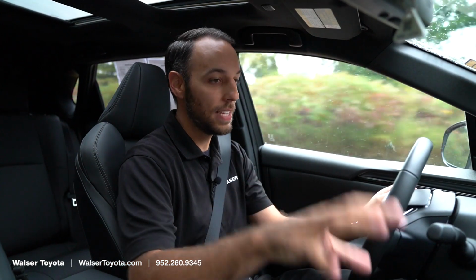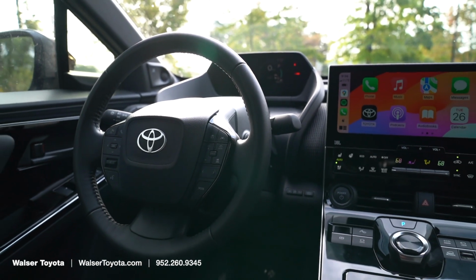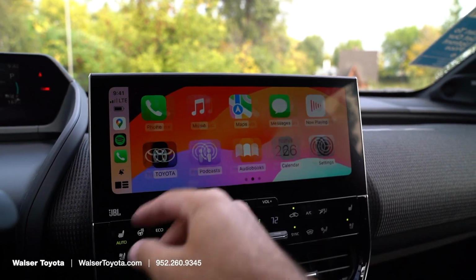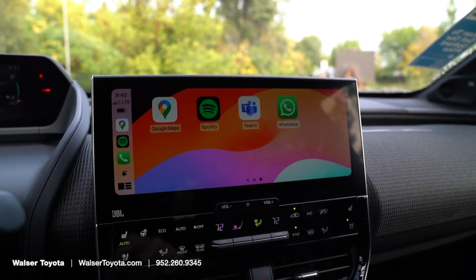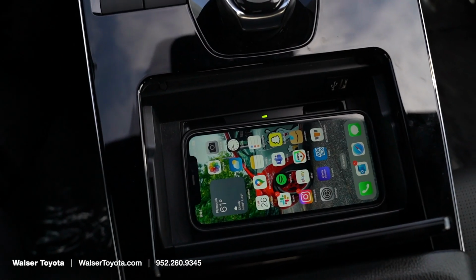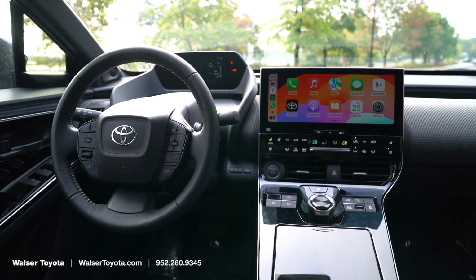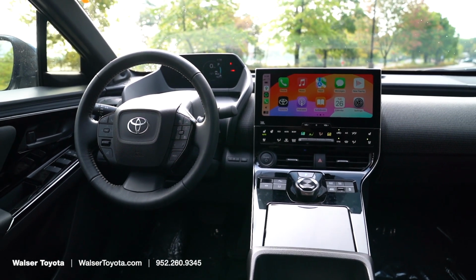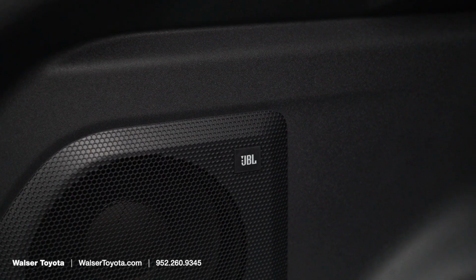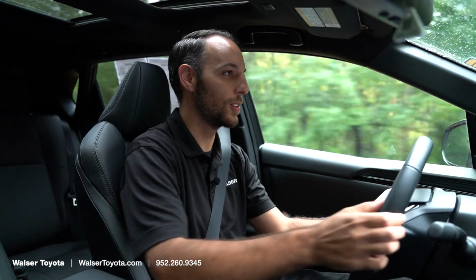Now let's talk about connectivity. This is the 12.3-inch infotainment screen, and then you have a 7-inch digital display gauge cluster up ahead. On this one, wireless Apple CarPlay and Android Auto make it very simple, because they also have wireless charging. There's a little cubby here, and I've got my phone down there. There are also USB plugs if you need them. I wirelessly charge my phone, got the CarPlay going, got my Google Maps and my Spotify, and I am very happy. That's also going to be paired to the JBL sound system. So the Limited gets the upgrade. It might be worth it, in my opinion. It does sound pretty good in here when I had some tunes going earlier.